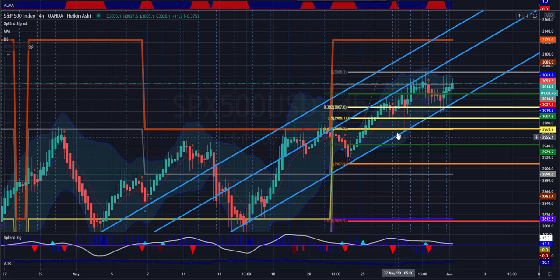Of course it also bounced off a fib here and then a higher fib here. So everything points to further grinding up. Not that it suits us on the Rhino class, but we will look at that in the other video.